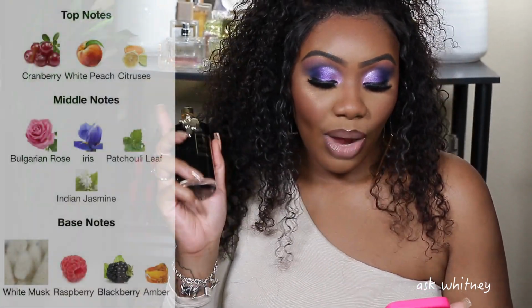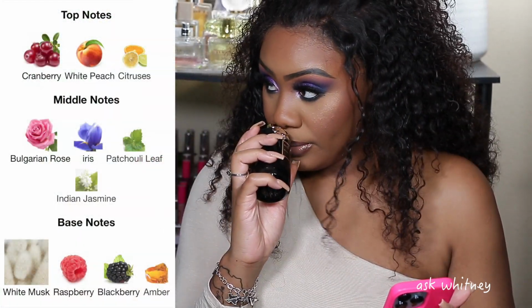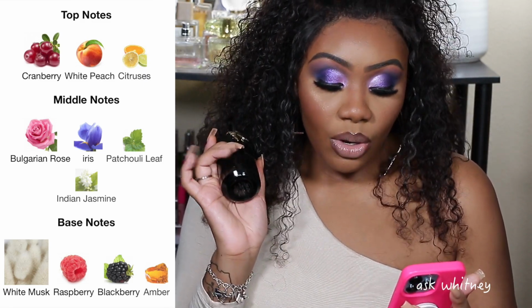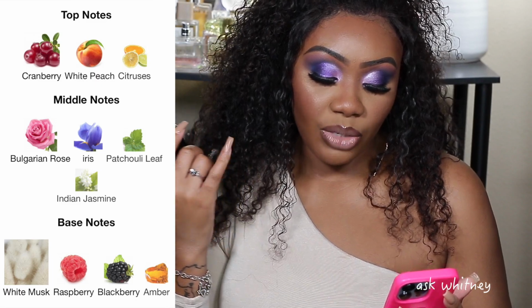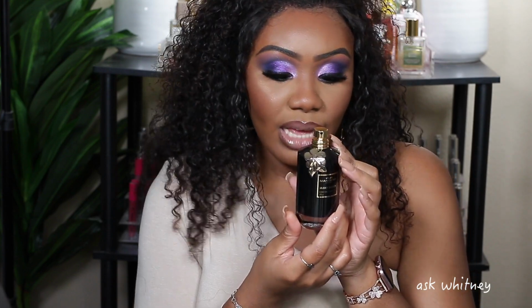The top notes are cranberry, white peach, citruses, definitely. The middle notes, Bulgarian rose, iris, patchouli leaf, Indian jasmine, with the base notes being white musk, raspberry, blackberry, amber. Okay, the best way to describe this perfume is literally like the name says. Think of a beautiful garden, the most beautiful flowers everywhere, right? And then just put some musk on top of it. And that is Musky Garden, like the name says.